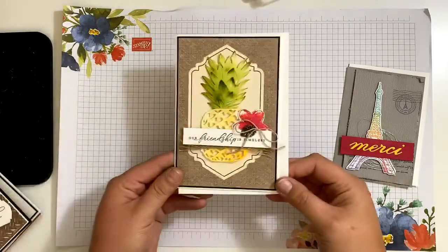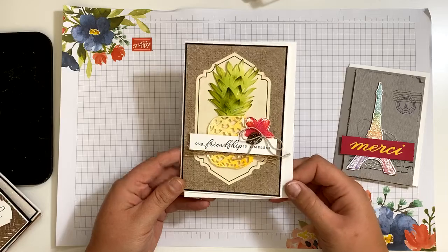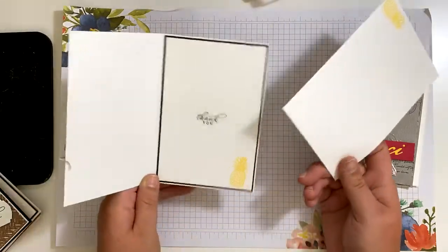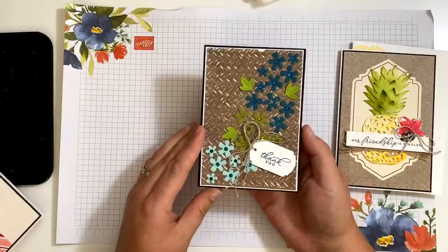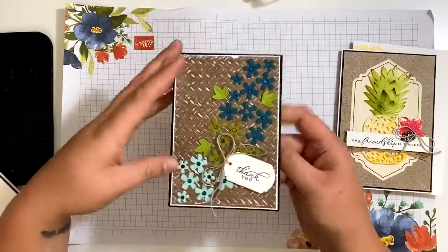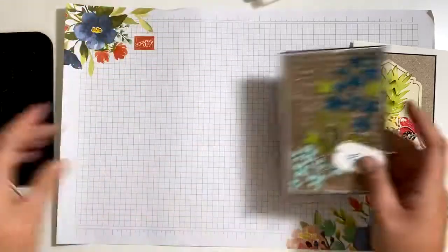Then I had to make this because I love pineapples. Those that know me know that I love pineapples, so I had to make this one cased from the, I changed it up a little bit, but it's cased from the catalogue. So that one. And then I cased another one from the catalogue, but changed the colours up and made a bit of a thank you card here. I keep thinking it opens this way, but I've been making a few top fold cards lately.